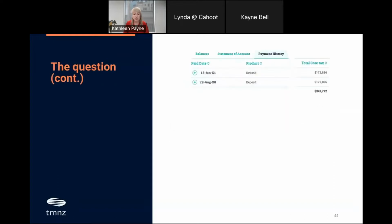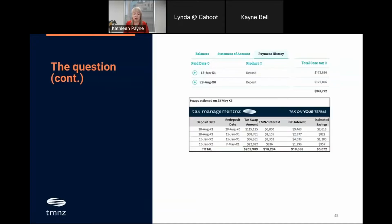So what they had was the deposits that were made post that shareholding breach date for the current year. And then they showed us what the swaps were that they needed. So they're going to take all of the current year P1 and transfer it back to satisfy the P1 and part of the P2 of the prior year. And they're going to take part of the P2 for the current year and swap that back to complete the payment of the P2 amount and finish off with the P3 amount.